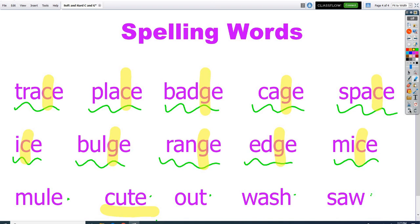All right, so you will be ready to do your practice page. And like I said, if you're a little confused about hard and soft C and G, it's okay because we're going to work on it some more tomorrow. But that is today's lesson to kind of introduce you to C's and G's and how they make different sounds. We'll work on this again some more later.